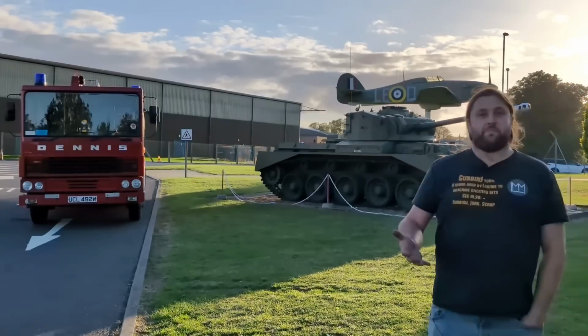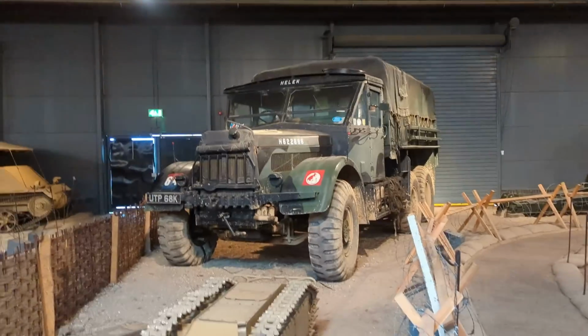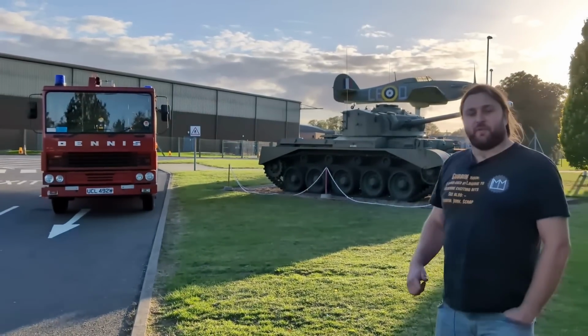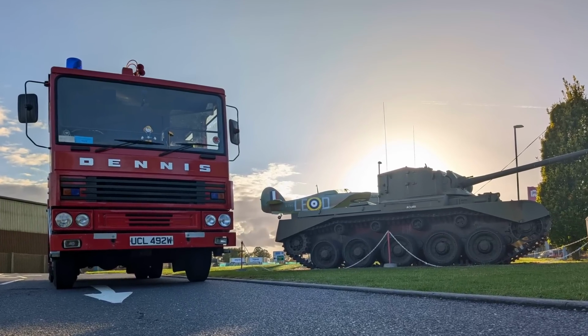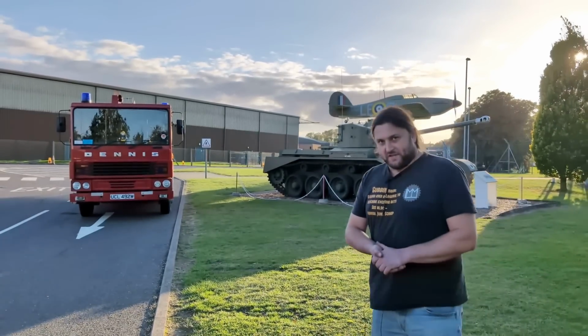Duxford has always been a staple of my childhood. And I love this museum. I love the planes, I love the land warfare, and I love the restoration they do here. And coming here with the tank and the model Spitfire over there, I just had to stop and park the fire engine up because it looks right, really, doesn't it? But as you can tell, the light is disappearing and we have a long way to go.